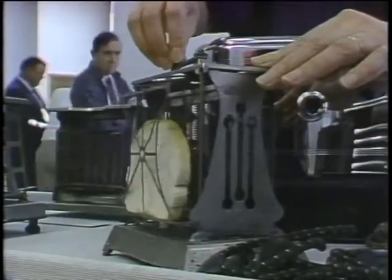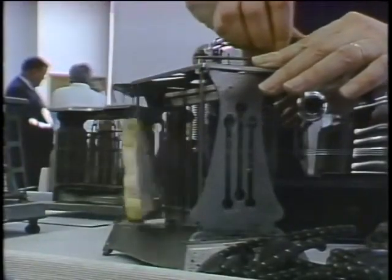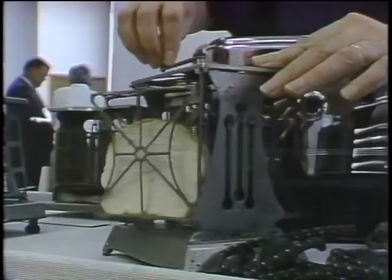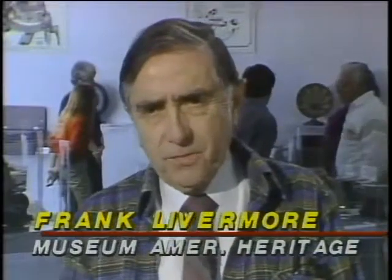The museum's curator says the exhibit shows us what life was like before the advent of electronics and computers. The intent of it is to show what went on before, as far back as we can go.